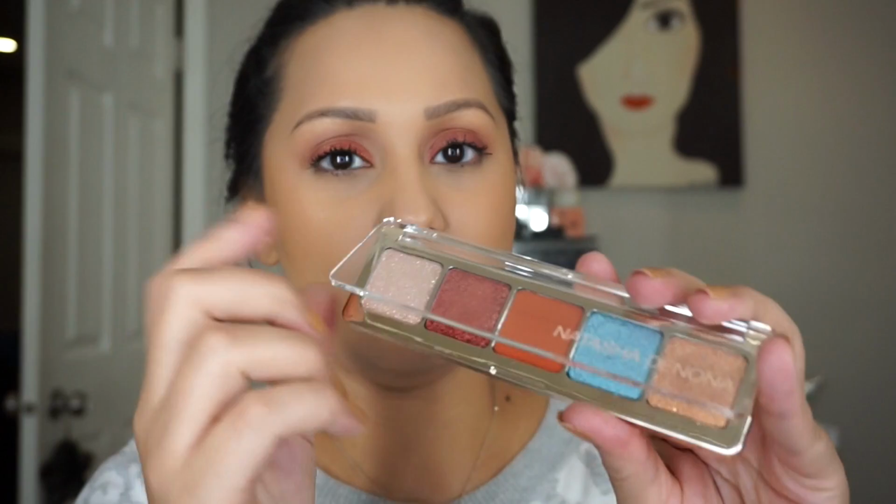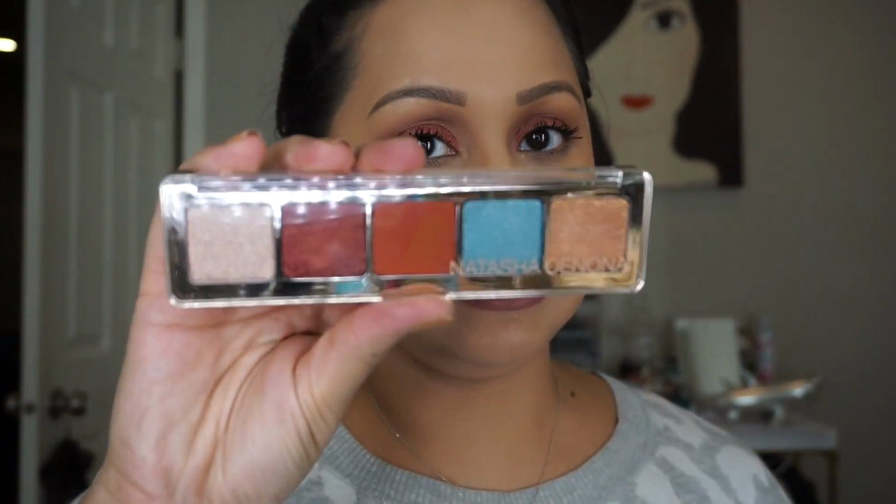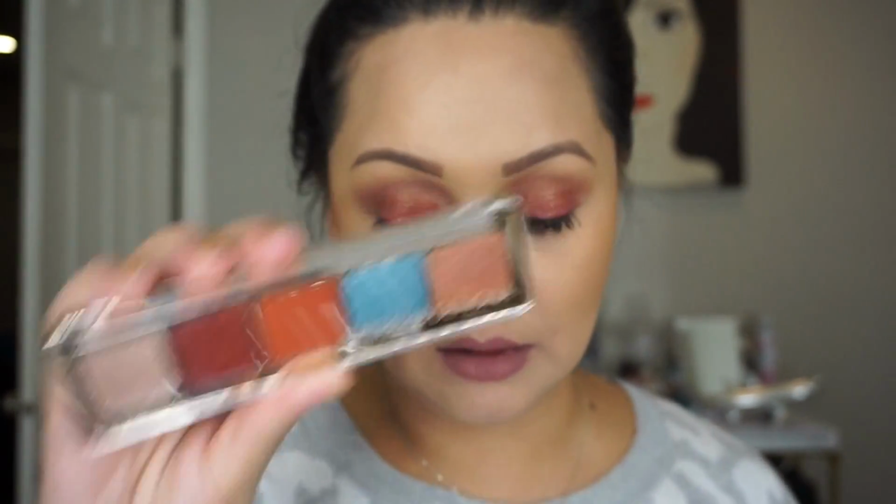It's just gold, but this cover, this looks luxe. Like, this looks like it's worth what it costs, because honestly, her other palettes are a little bit on the cheapy side, the packaging is, but the quality is on point for all of her palettes. I love them. Thank you, Jessica, for introducing me to Natasha Denona.